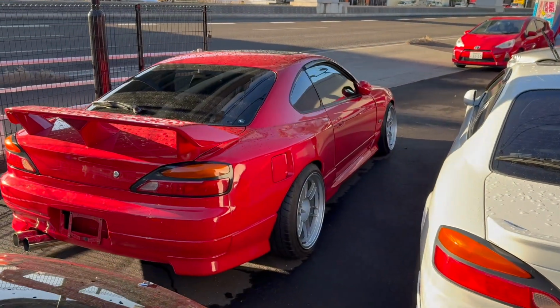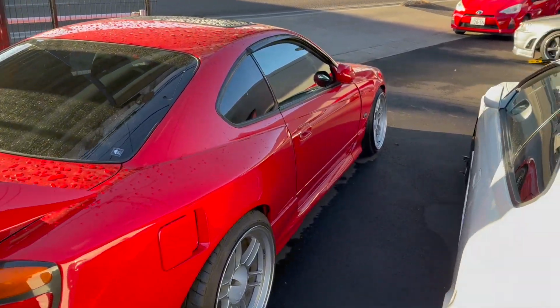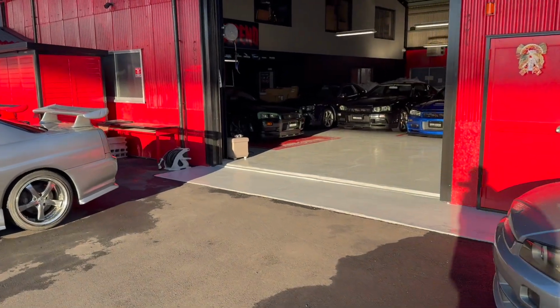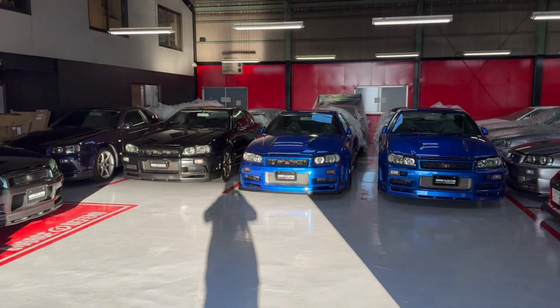Gosh dang, that is a beautiful S15. I love S15s, especially that. I love the way that one sits. But let's go inside and take a look at a few more of the vehicles that are available for sale and ready to go back.